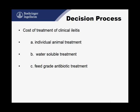During the decision process, certainly there's the cost of the treatment of clinical ileitis, and it's a pretty easy fire drill when you do get a break with ileitis in the grow-finish barns. The first thing you do is individually treat animals. The second thing you do is put the whole group on water-soluble antibiotics. And the third thing you do is put feed-grade antibiotics into the bin. Usually when ileitis breaks in the grow-finish, the sequence of the feed-grade antibiotics being perfect to when you want to treat isn't in sync. So that's why water soluble is how you go about it.